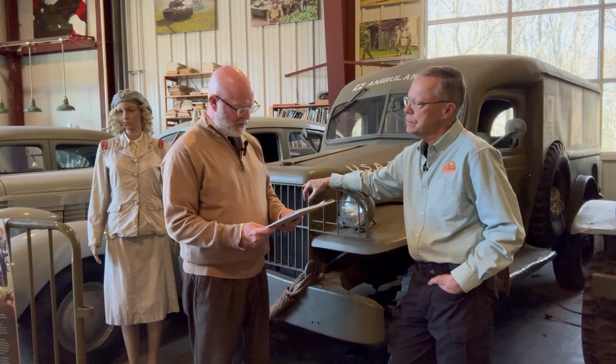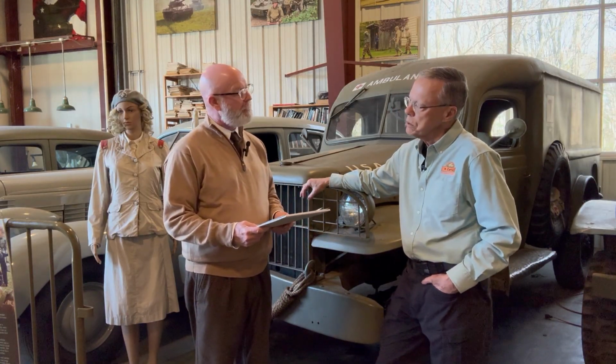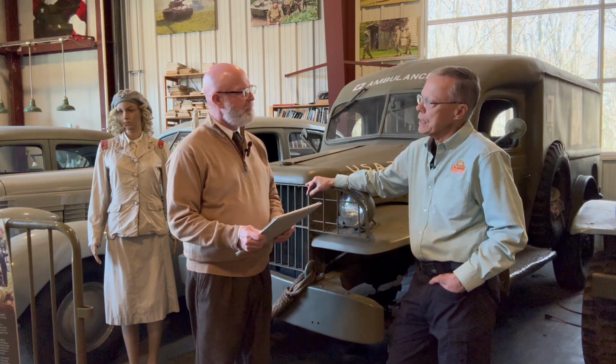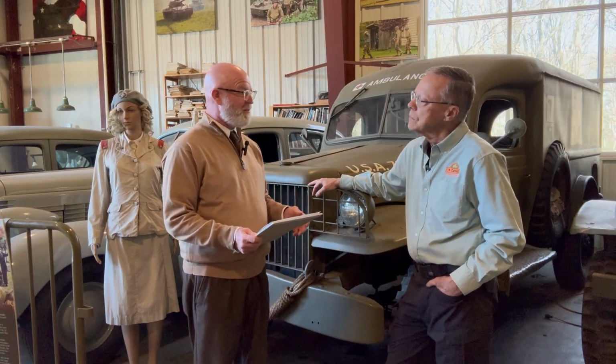So here we have the ambulance. This is the WC-54, correct? That's correct. Made by Dodge. Dodge. And when were they made? Again, they were made probably 1942 to 1945. I think about 25,000 of them were made of this particular model. And I know it's obvious, but what was their purpose?